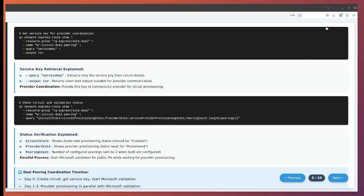The circuit status shows different validation states for different peering types. Private peering can be configured immediately once the provider provisions the circuit, but Microsoft peering requires additional validation steps. I always recommend starting the Microsoft validation process as soon as you create the circuit, even before your provider completes provisioning. This parallelizes the two longest lead time activities in dual peering implementation.